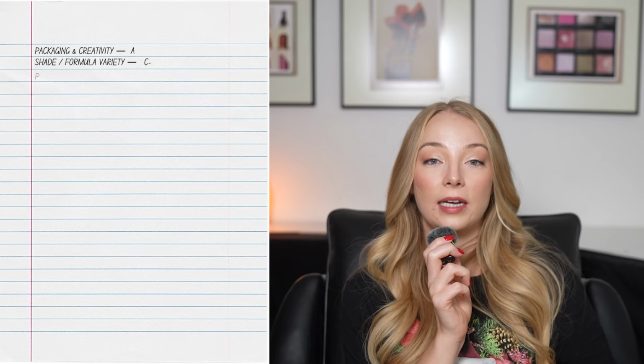Okay, moving on to price and value. Now, I am of the mindset that I have always thought the Hourglass lighting palettes are really good value for money because listen, you're getting 6 individual shades. Yes, it's expensive, but you're also getting that exclusive artwork factor to it. It feels luxury. It feels limited edition. It feels like this one-of-a-kind thing that you can have in your collection and just look at and have on display, and it's going to be beautiful.